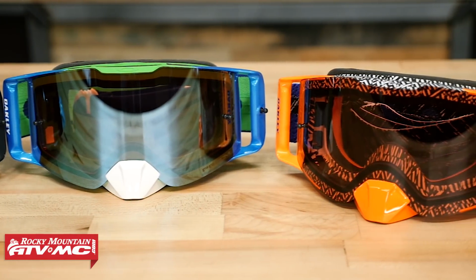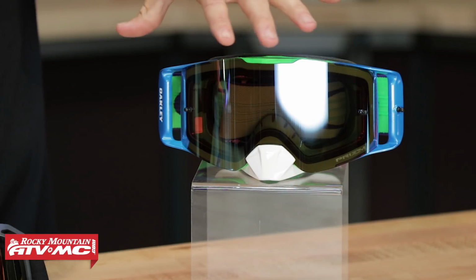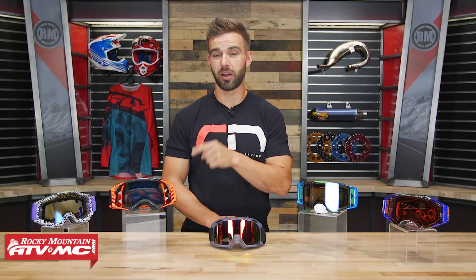Another great thing about the Frontline is you're going to have the Ridge Lock technology. What's cool is it looks like a frameless goggle, but the lens actually sits right into the frame. It's going to be a very secure fit, no worries about that popping out. And you are going to have their 50mm strap that I like so much with the Scott Prospect.